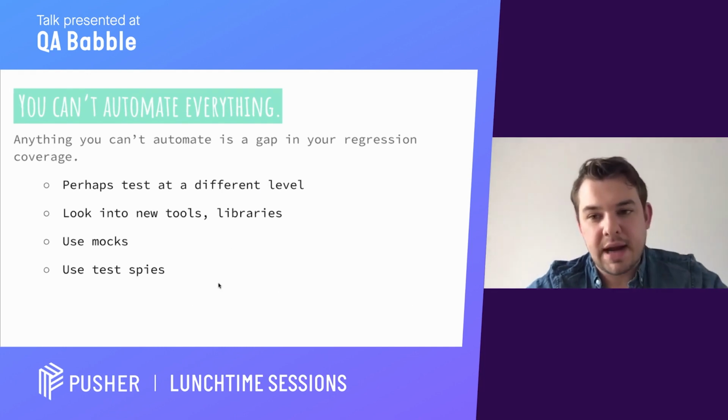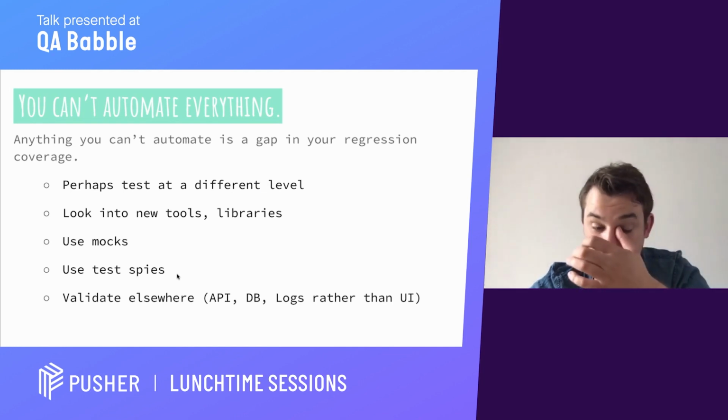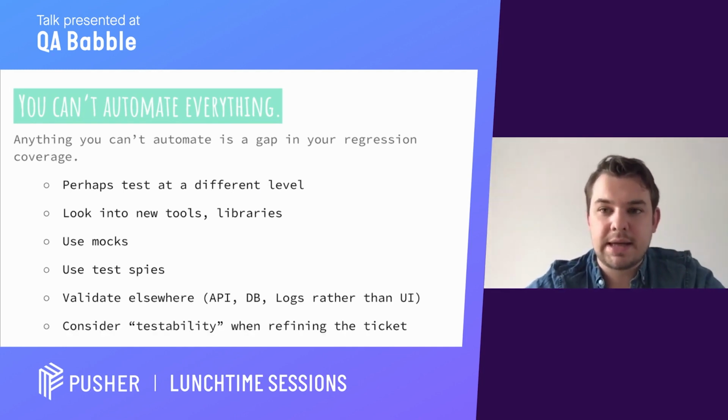Sometimes you need to validate elsewhere. So perhaps an API, a database layer, a little bit more difficult, but perhaps even if you can access the logs of the system, that might give you something that you need to validate something that's happened. But the most important thing, I think, is to consider testability when you're refining the ticket.